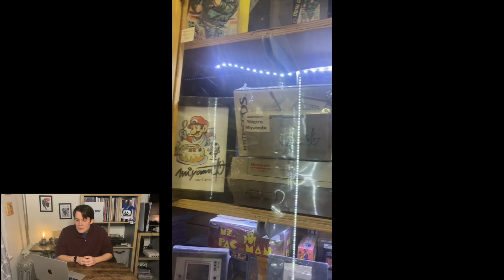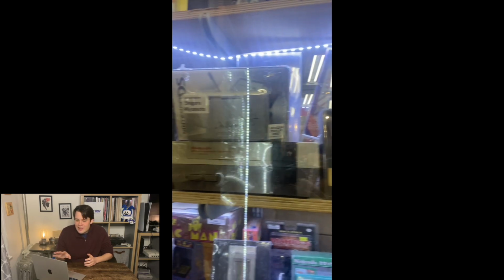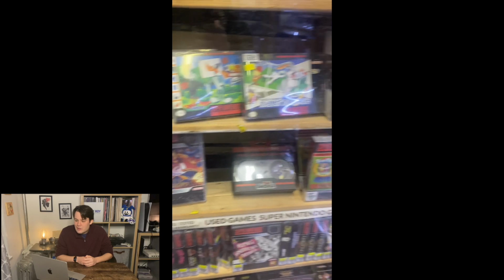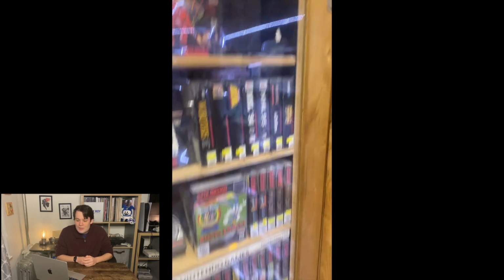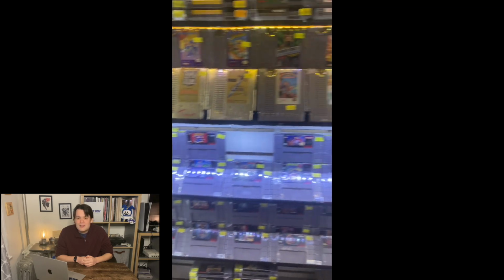There were some reasonably priced things, and this is their little museum section. So they got a whole bunch of autographs. You can see there, you got an autograph by Miyamoto. Here's their Super Nintendo section, all the boxed stuff. They got some repros and some homebrews, which is really cool to see. And here is the loose Super Nintendo section and the NES section.